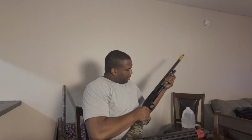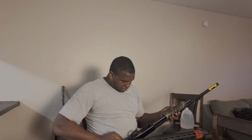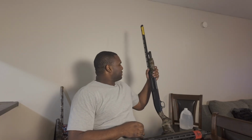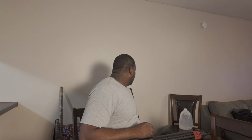Behind me, I have a 12 gauge shotgun. This is a Mossberg. It might be the Maverick 88, not 100% sure, but definitely a fun gun to take out to shoot. And when I go hunting, I hunt hogs with that, or rabbits, things of that nature.